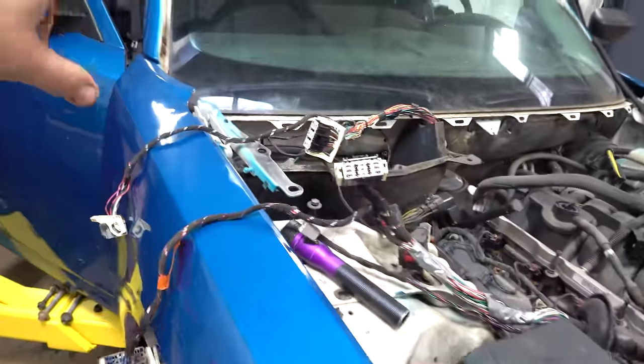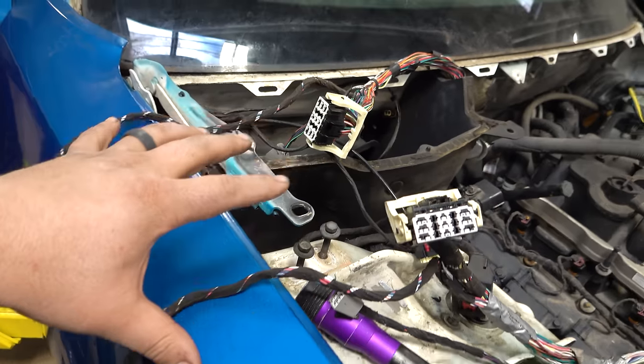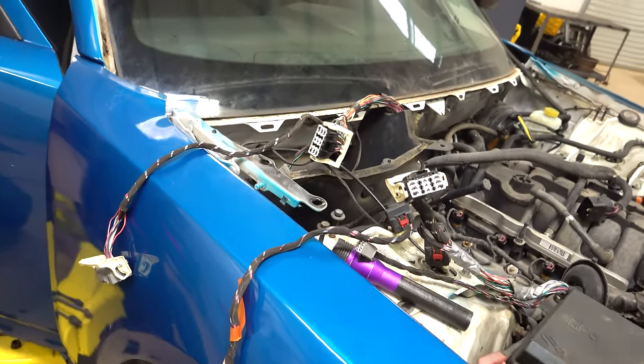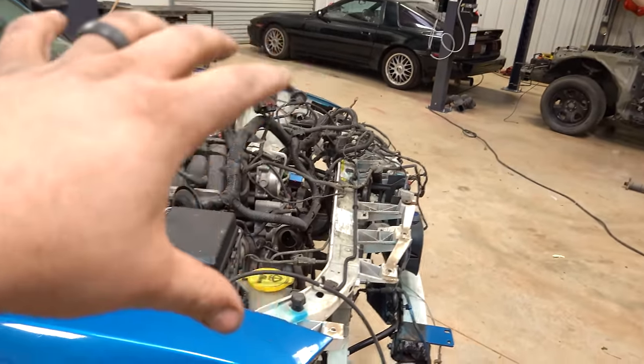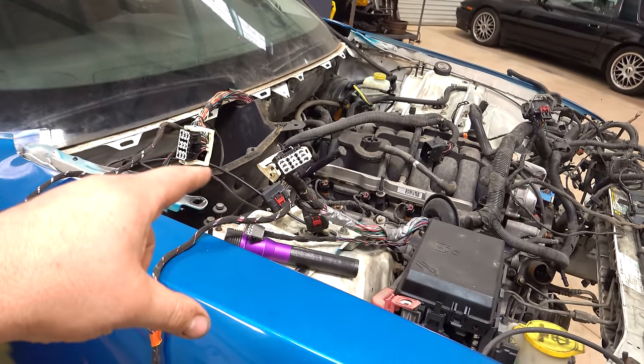So we pulled the body harness out of Roadblock One, and I've gone inside, unplugged the connectors, and we've laid them all out next to each other, and it's a perfect match. Everything that we need is there, which indicates we should be able to pull this front body harness, install the 2009 body harness, and it's gonna work, maybe.